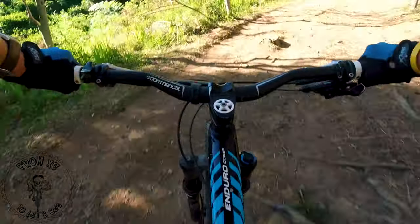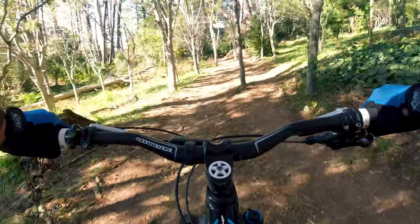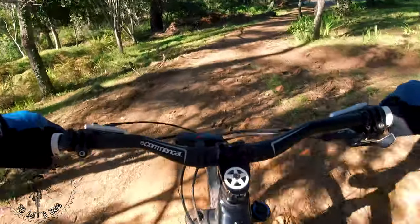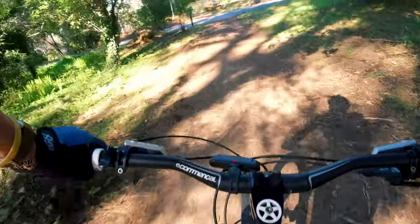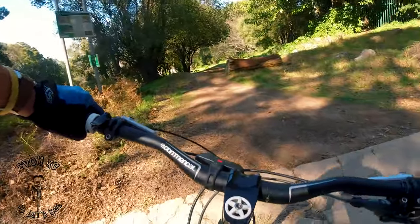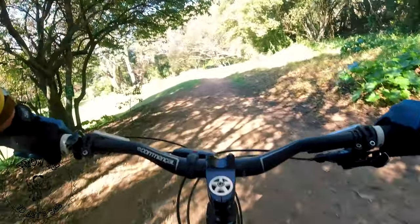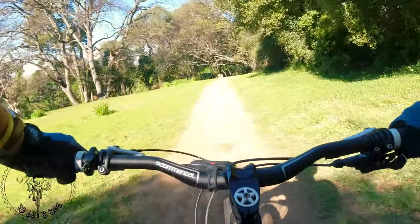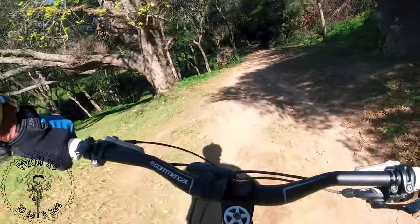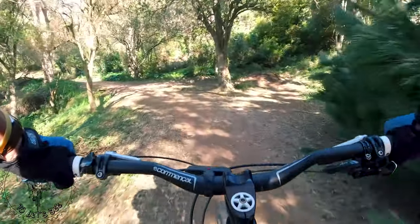Let the bike roll down these roots. As simple as that. Left, right. Alright. I complained about it earlier, but people make jumps around here.